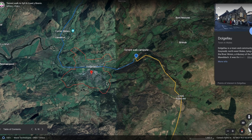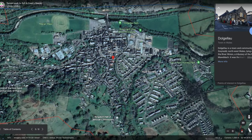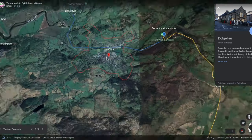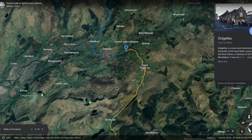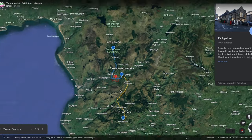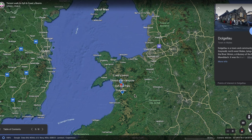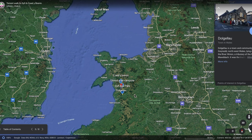And Dolgellau is literally a 5-minute drive away, where there is great parking, great shops, great restaurants, great pubs, bike shop, climbing shop, outdoor shop, you name it, everything's there that you need. Welcome to my happy place. Welcome to my playground.